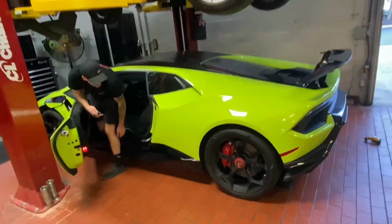It sounds good under load. In a strange turn of events, look who we have here. The man himself. So this is the gentleman that's going to work on the Lamborghini SV. We're doing lowering springs. We're going to drop it. We're doing downpipes to get the Brilliant exhaust on. We're doing wheels, Velos Design wheels. And this is the gentleman right here, Brian.